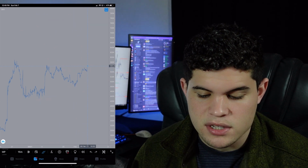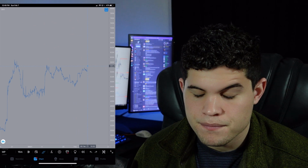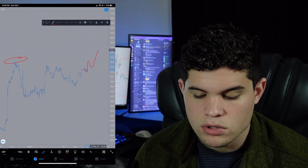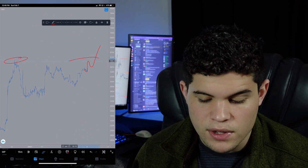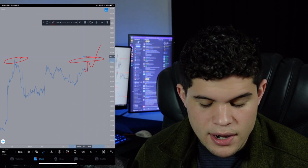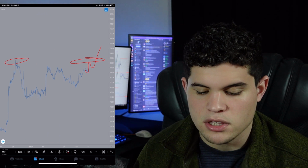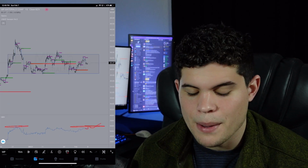So looking at this, I see clear indication showing that we're going to get a push and break of this local high. So something like this. I think this is definitely going to happen, and that tie is going to be broken. I don't think we double top here. MP looks very strong. And when it comes to lithium, this might be the safest overall company to be in.